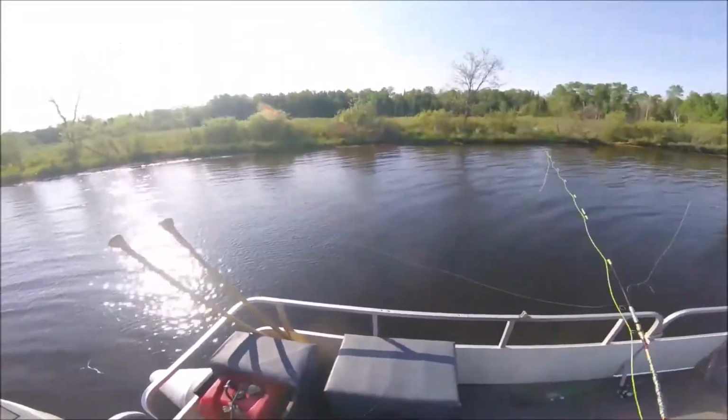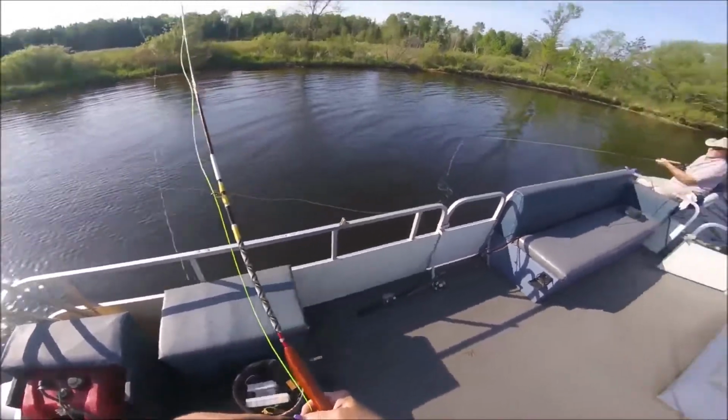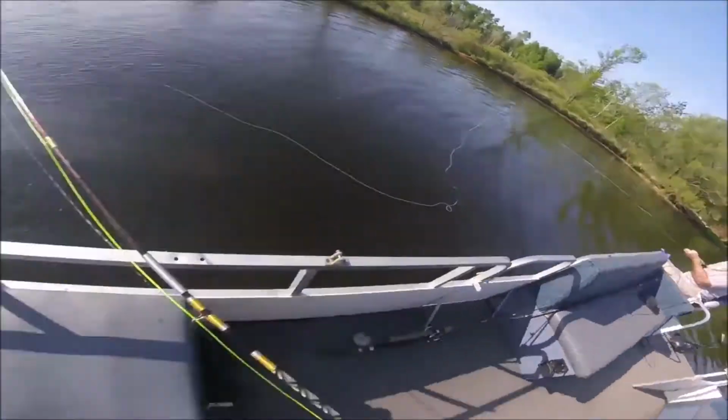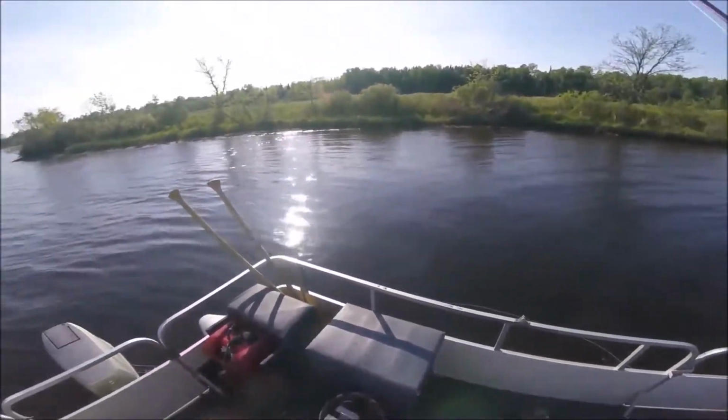Wow. Right up on shore, that was a pretty nice one. Let's pull up and we'll get it. Will we go a little closer in there? You want to go closer? Yeah. I heard that they got that rigging list stuff.